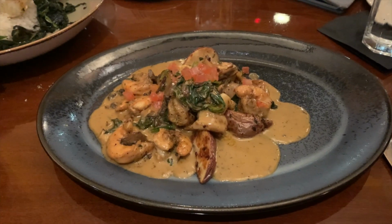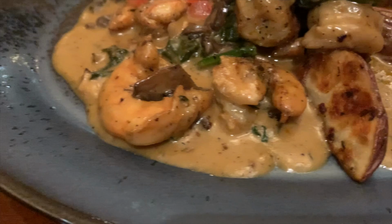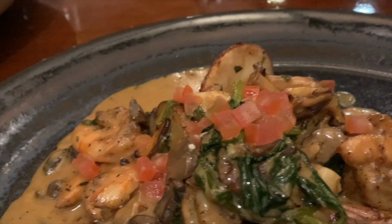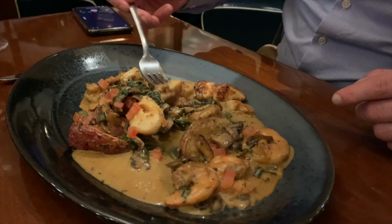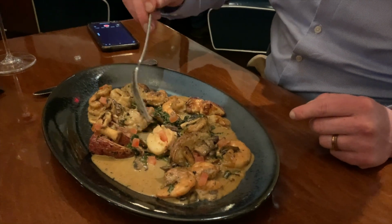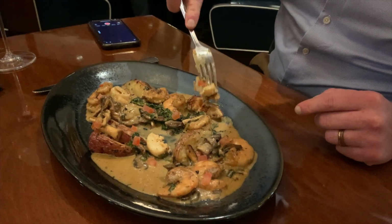So I got the Seafood Americana. This had like a jambalaya vibe to it. And if you know me, I love stuff that is really flavorful. So this was straight up my alley. It was so flavorful. It had shrimp, scallops, mushrooms, and red skin potatoes. And it had a lot of shrimp. So typically you think of shrimp dishes as not having a lot, but this had a ton of shrimp.